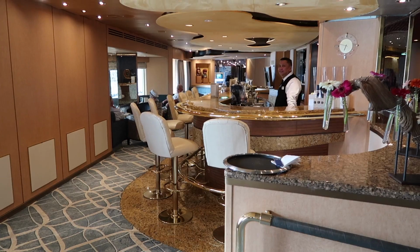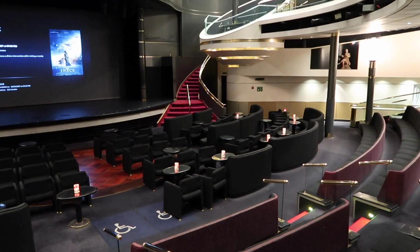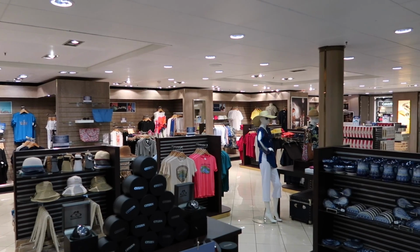So the Music Walk and these various venues are a real heart of the evening entertainment and activities on the ship. Now, of course, there are other opportunities and things to do in terms of entertainment. For example, the main stage, which is the very large theatre, which hosts guest performances and, of course, the production shows. You also have the casino, you have shops. There are lots of things to do around the ship.